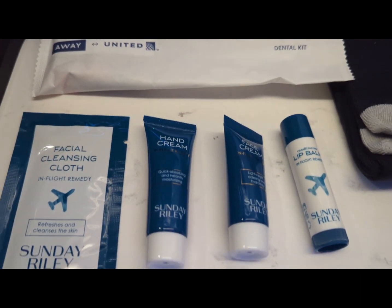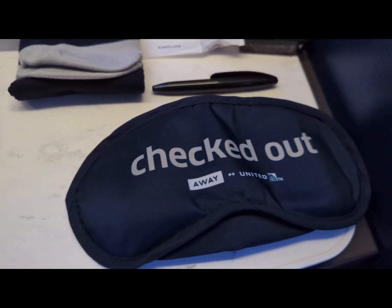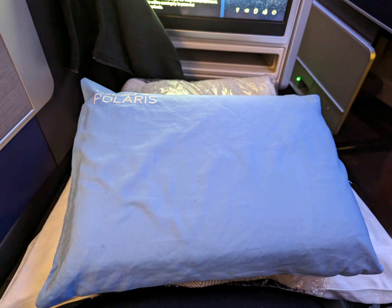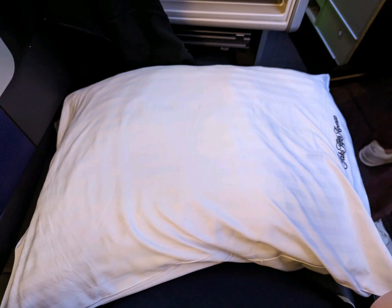Here's the amenities bag. So you have your hand cream, face cream, lip balm, toothbrush, eye mask, pen, earplugs, tissues, as well as socks. There's a really nice duvet, the memory foam pillow from Polaris, the Saks Fifth Avenue lighter weight blanket, as well as the Saks Fifth Avenue squishy pillow.